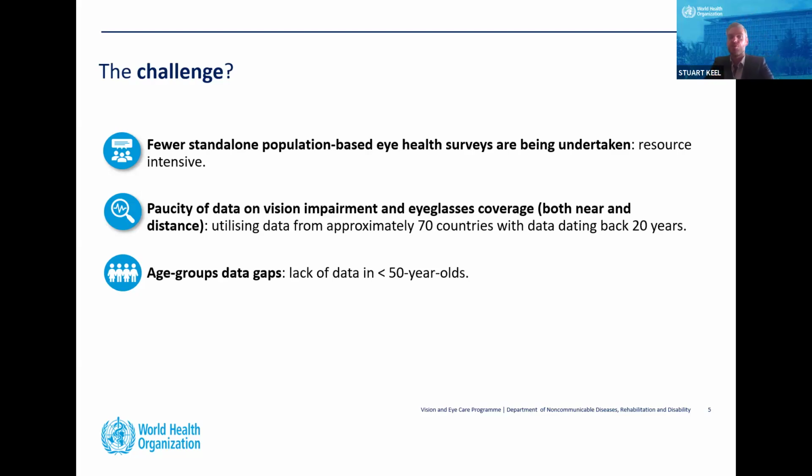There are several challenges to robustly reporting on these indicators, but also on other population-based indicators that are very important within our sector, including prevalence of vision impairment, both near and distance vision impairment, and also blindness, as they rely often, the main source of data to feed into these indicators are standalone eye health surveys. There is a very predominant survey methodology in the sector called the Rapid Assessment of Avoidable Blindness. That's a very standardized, robust methodology in which most of the data for these indicators is produced. However, we know now in the current environment that fewer standalone population eye health surveys are being undertaken due to resource limitations.